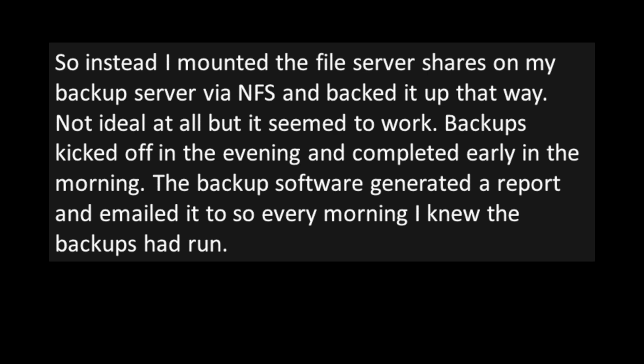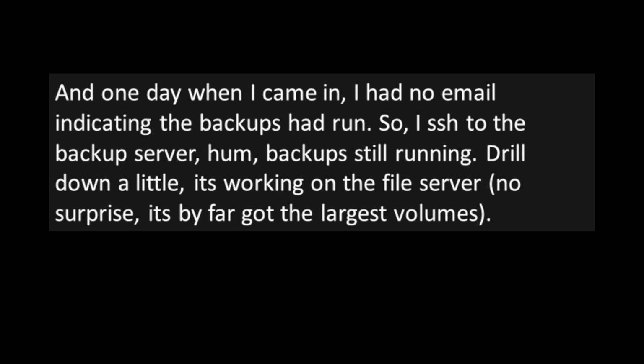The backup software generated a report and emailed it, so every morning I knew the backups had run. And one day when I came in, I had no email indicating the backups had run. So I rushed to the backup server. Backup's still running. Drill down a little. It's working on the file server. No surprise, it's by far got the largest volumes.